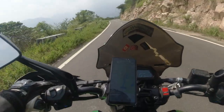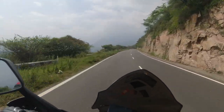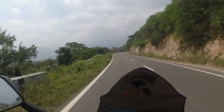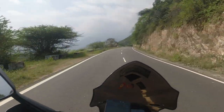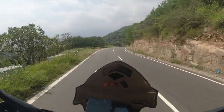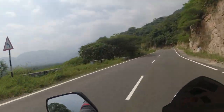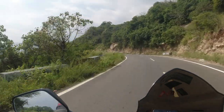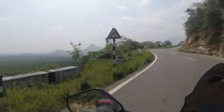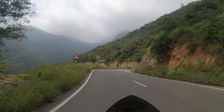The climb from one mountain to the next begins. So I think if you look in front, faintly you will see it. Mountains do start getting greener and greener, and in a few kilometers you would see it being covered in tea plantations. It's gorgeous. As you can see, quite foggy up there.